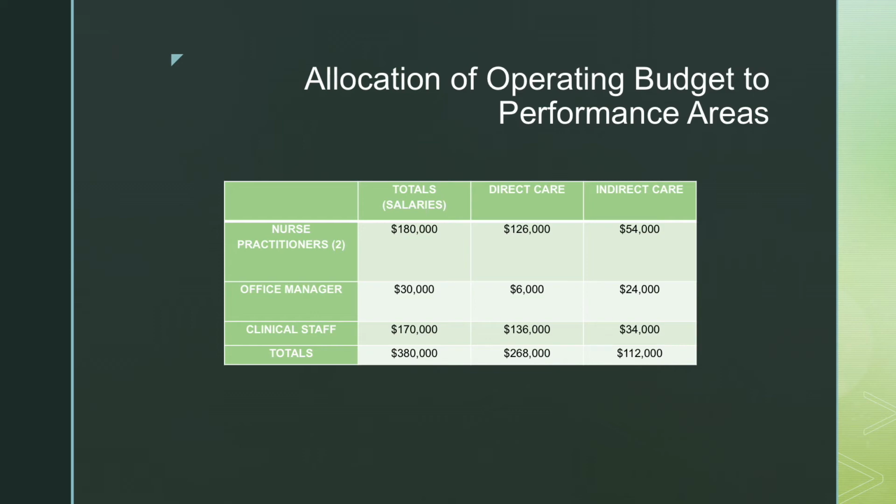So this is another allocation of the operating budget. So like I said, it shows that most of the direct care where nurse practitioners are going to spend most of their time, that's a lot of their salary. And then the office manager obviously has less patient interaction, more indirect care, and so most of their salary is going to be in that area. Clinical staff, the same way as we talked about with percentages, most of their salary is going to go towards actual direct patient care versus the indirect care. And the total of all the salaries together is going to be $380,000. And then that's broken down. So as you can see, most of our budget is going to actually be more towards direct care rather than indirect care.